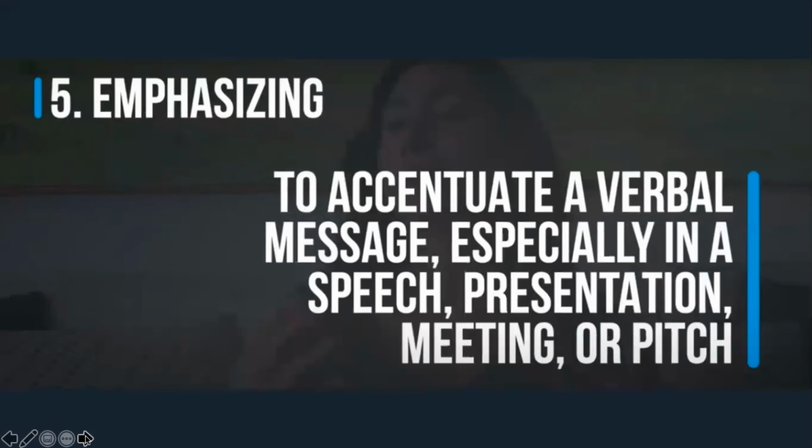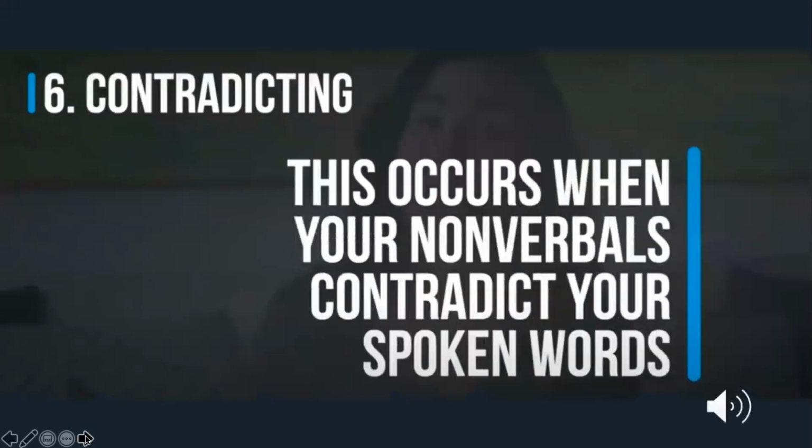Next, emphasizing. Of course, we do this most often. Most of you have commented today on the reason why you like this combination of face-to-face and verbal, because it helps to enhance that verbal message, where we're able to use tone and pitch to indicate or emphasize excitement. So these are very important.